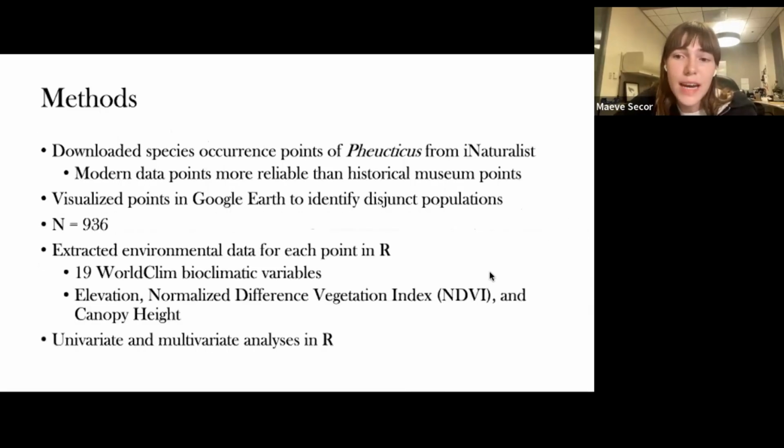So my methods: first, I downloaded species occurrence points of Futicus from research grade iNaturalist observations with verified photo identifications. I then visualized the 936 localities in Google Earth to identify disjunct populations across the 4 species of Futicus. I then divided the 4 current classifications of species into 10 respective groups to test for ecological divergence within these species. I downloaded environmental data for each point in R using the 19 WorldClim bioclimatic variables.